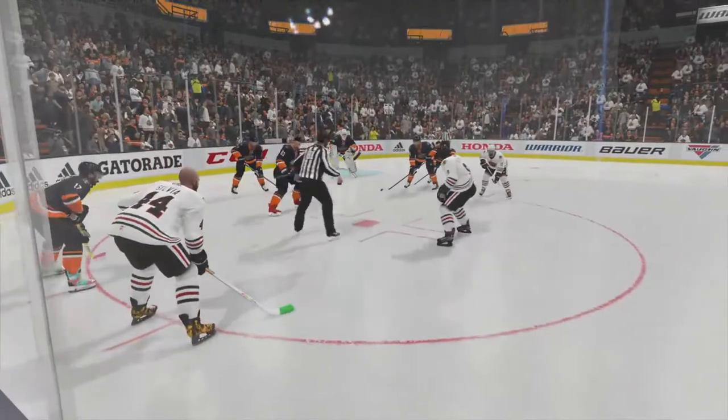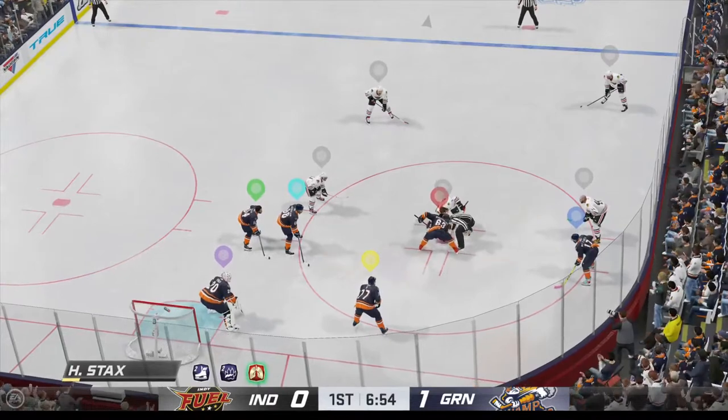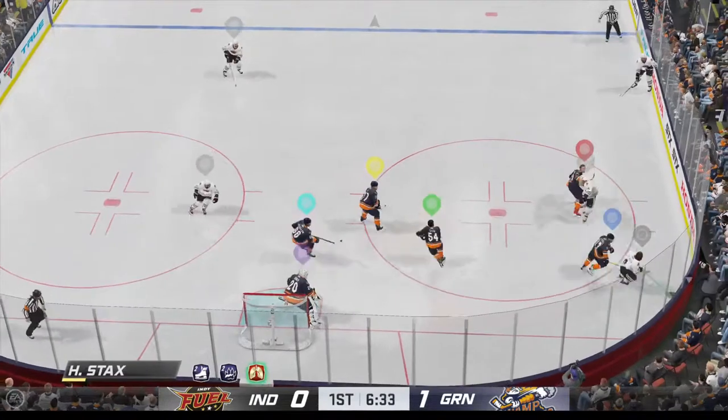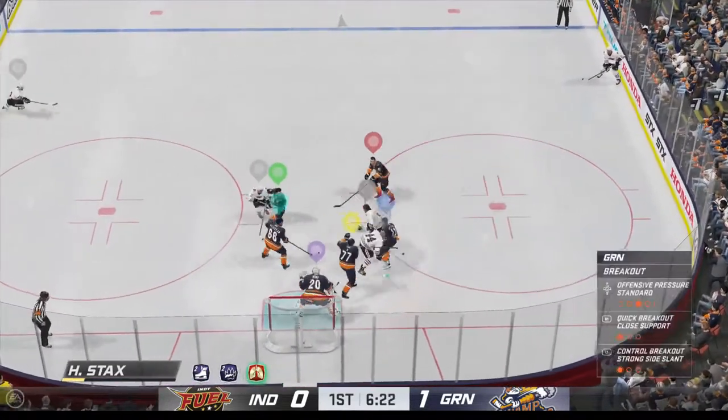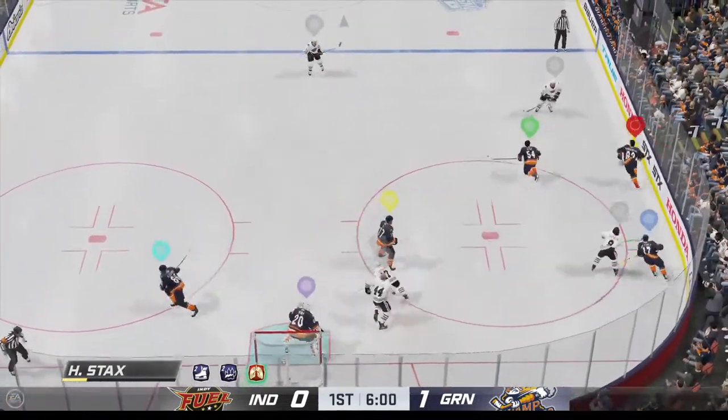Tying them up. Yellow get this. Blue cover. Go back. Good job tangling up his opponent. I got to convert that somehow. Moves the puck inside the offensive zone. Great save, Brandon.